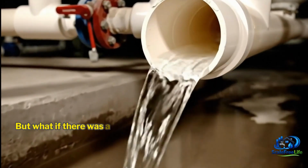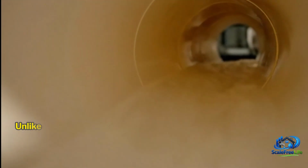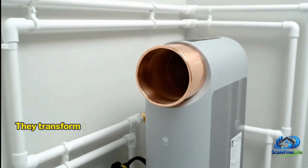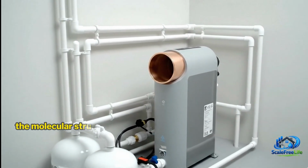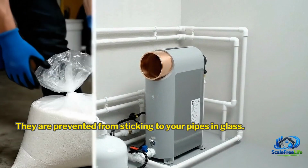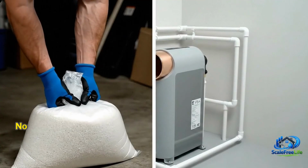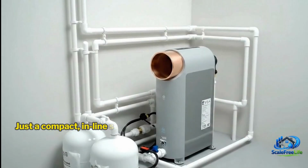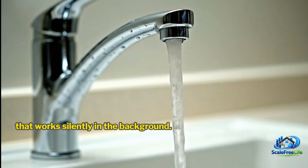But what if there was a simpler way? Enter the salt-free water conditioner. Unlike softeners, these systems don't remove minerals, they transform them. By changing the molecular structure of the minerals, they are prevented from sticking to your pipes and glass. No salt bags to lift, no wastewater, no electricity. Just a compact, inline solution that works silently in the background.